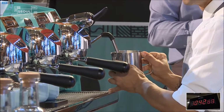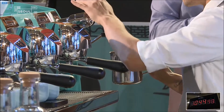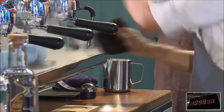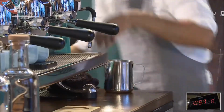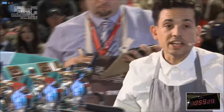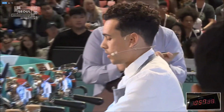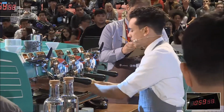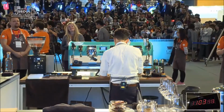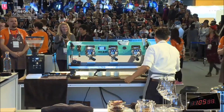On the first sip, look for raspberry muffin and butterscotch. In the second sip, the acidity will change slightly. And here you will find blueberry muffins and still that butterscotch sweetness.